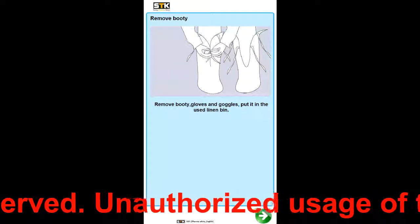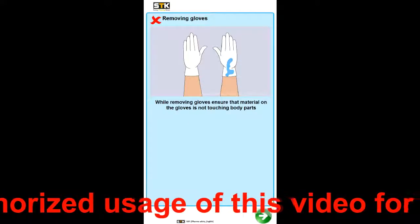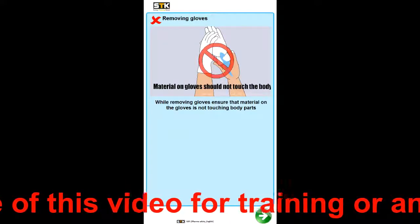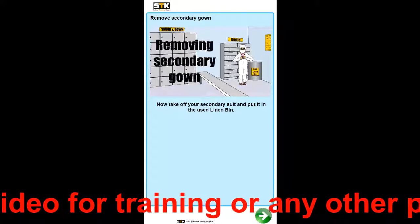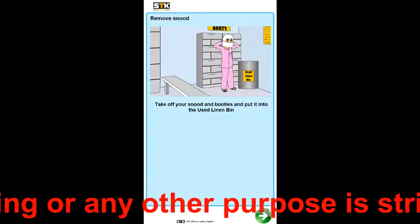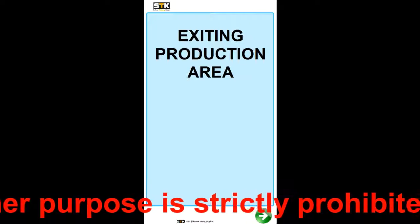Remove booty, gloves and goggles, put them in the used linen bin. While removing gloves, ensure that material on the gloves is not touching body parts. Now take off your secondary suit and put it in the used linen bin. Take off your snood and booties and put them into the used linen bin. Exiting the production area.